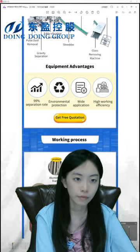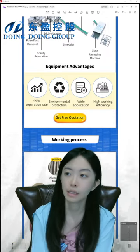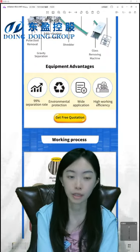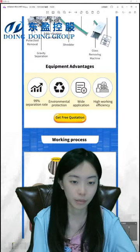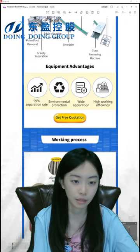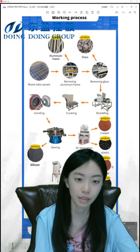Also, these are the advantages: 99% separation rate, environmentally friendly, good application, and high working efficiency. Also, it has a PCB board, like a PLC system. It has a PLC panel or a PLC computer to control the sizes. This is the working process.